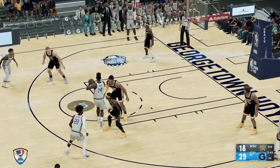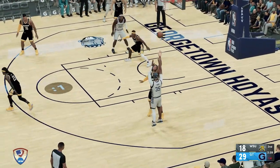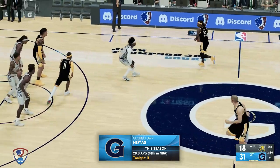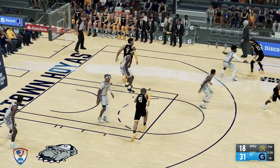Wichita State needs to find some better looks at the basket. And they need to find the bottom of the basket. 2-1 on the shot clock. A.J. Turnt getting that to go down. 31-18 now. The Hoyas with the lead. And A.J. Turnt has turned up tonight, keeping his team well ahead in this one.